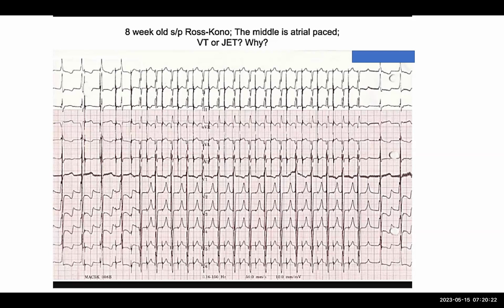Well, I first want to know how persistent it's happening and how hemodynamically significant it is? All right, so it's happening pretty much all the time. And the blood pressure is acceptable. The perfusion is adequate in this arrhythmia.